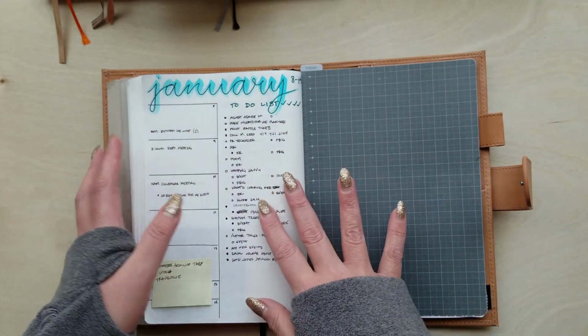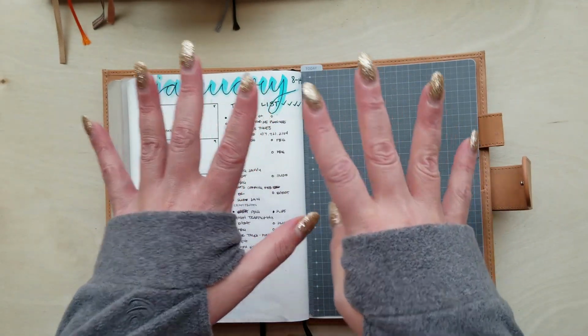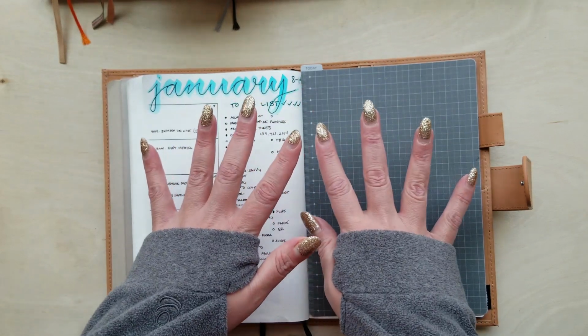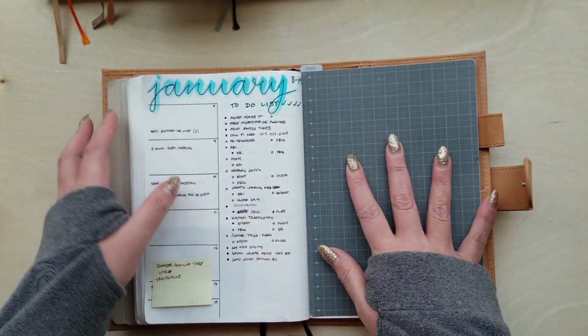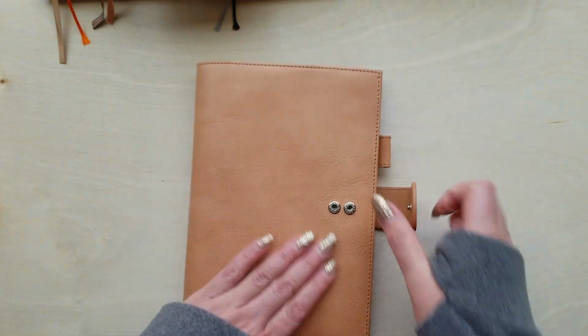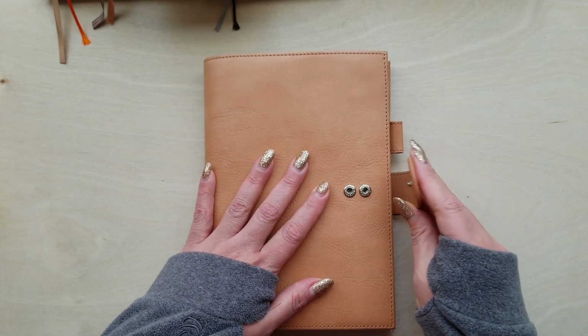So it's been a really great system for me, and I've been doing it, like I said, since fourth quarter of 2022, and it's worked perfectly well for me. I don't foresee myself changing that, but I do really, really like it. As mentioned, I love this new cover, and I'm really looking forward to using it in 2024 for work.